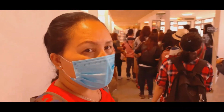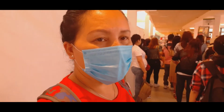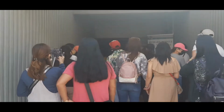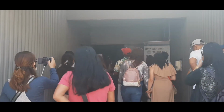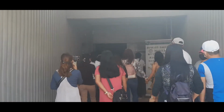May pila guys, kaya iyan. Ayan ang pila, naghihintay kami. Kaya we need to wear a mask dahil close place ito, kaya we need to wear a mask. Entrance ng cave, kung saan yung tourist spot ng Israel na maraming stalagmite at stalactite.